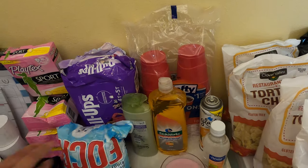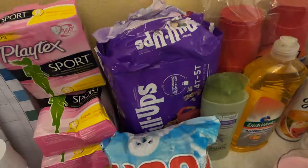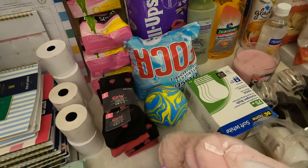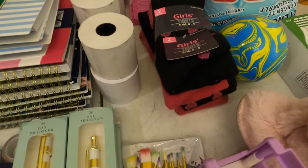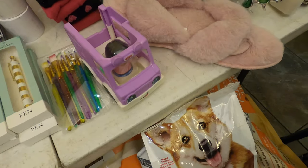Oh, whatever, they're red. But either way, they're red. To us, they're solo cups. We also found some pull-ups and some foca, which is our powder lemon detergent. And some feminine products as well. Tampons. They're just tampons. And some girls' tights as well as some slippers. Nice little slippers. Yeah, these just need to be a little washed.